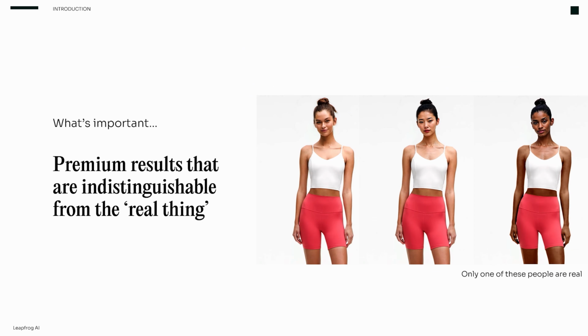So when we are creating these solutions, I think you've probably seen lots of these results online, and it's very easy to get one, two, three good examples, but when you're working with global brands, the results have to be indistinguishable from the real thing, because they're going to be consumer-facing, and the brands won't accept anything else. The next thing is it has to be hugely scalable. So if you're working with a brand that wants 10,000 videos, you can't just make two that look good. Every single one has to be perfect.